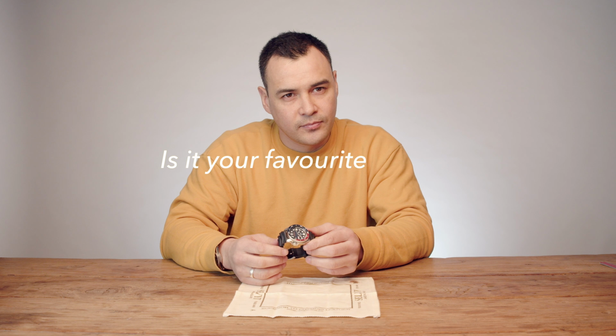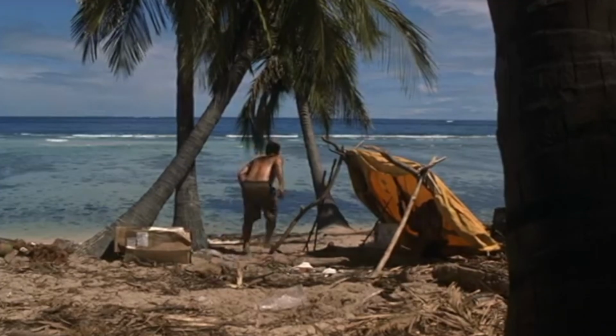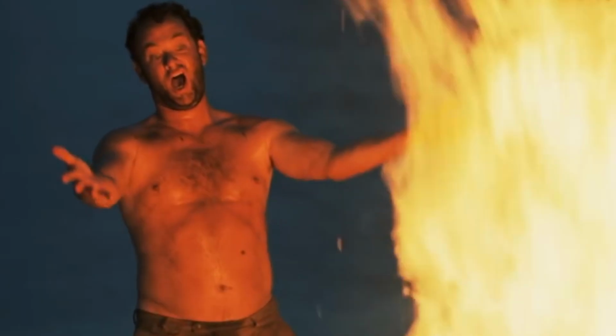So is that literally your favourite watch? If I was to have just one watch, yeah, this would be it. Alright, let's put it this way. If I was on a desert island... No, that's not true. If I was on a desert island, the watch I'd take with me is a Casio F91. However... But then you wouldn't have any batteries for that? Yeah, but the battery lasts 10 years, doesn't it? Yeah, but you might be on there for longer than 10 years, though.